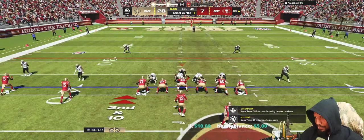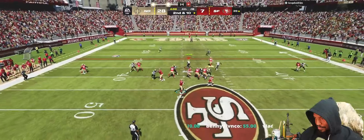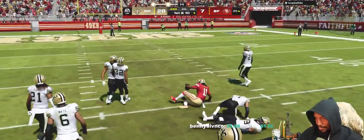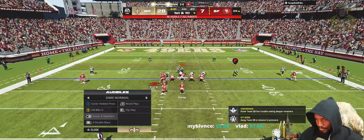Second and 10. Out of the gun, Purdy. That's complete. It's Brandon Aiyuk. And this is going to be another first down as the tackle's made at the Saints' 25-yard line.